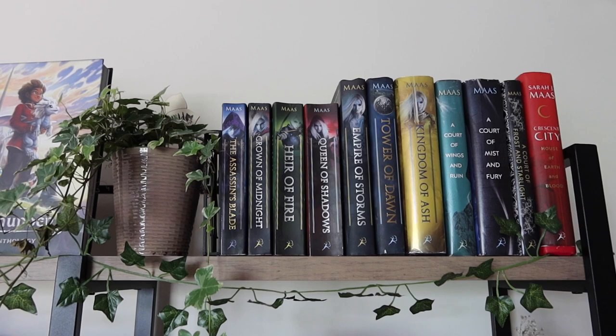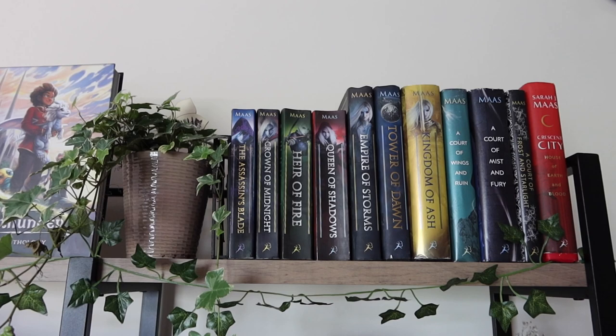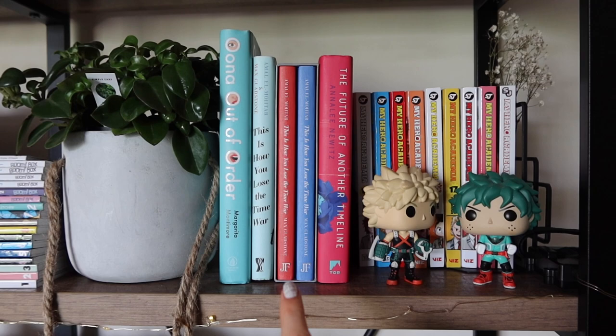And I started reading the Throne of Glass series both digitally and lending books from a friend, so I am still gaining all the other books in the series. Then we move down to this little section right here. So here on this side, we have my favorite time travel books. These aren't all of my favorite time travel books, but they are my favorites.